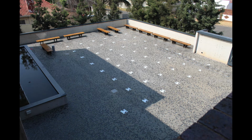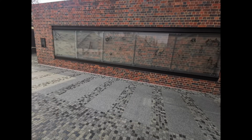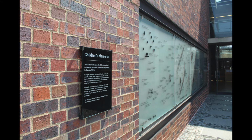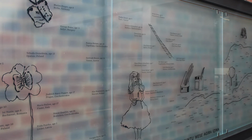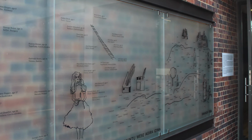The cobblestones on the ground represent the cobbled streets of many European cities and act as a reminder to visitors of a continent that saw itself as cultured and civilized, but was not immune to the acts of genocide and mass atrocities. The large rectangular granite slabs are reminiscent of tombstones and are symbolic of the nameless victims and unmarked graves. They are positioned beside the memorial wall containing the names of children who were murdered in the Holocaust and in the 1994 genocide in Rwanda. Naming of individuals allows the visitor to go beyond the statistics, recognizing that each victim had a name.